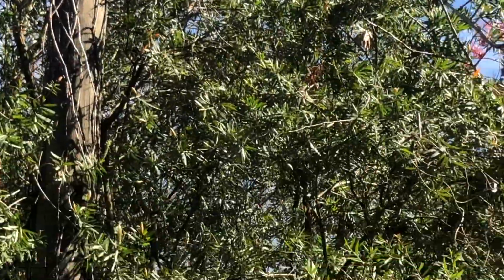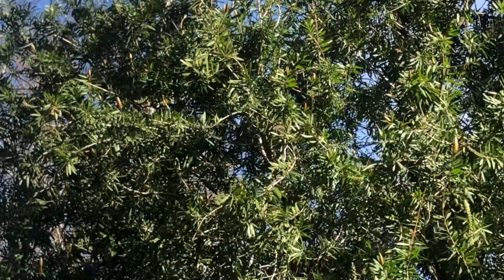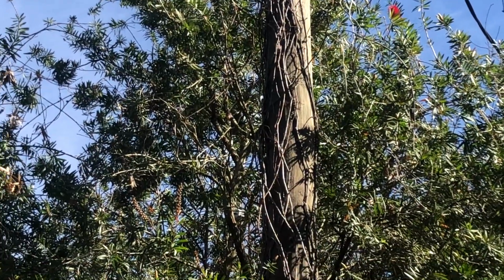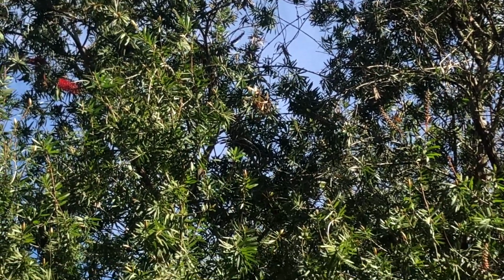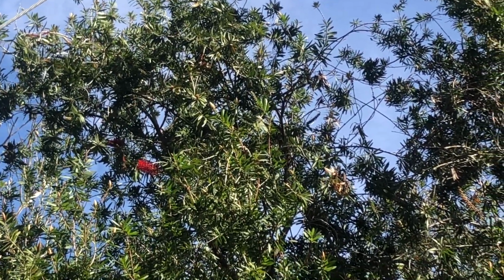It looks like our first bottle brush blooms are starting to bloom now. Most of them aren't even all the way open. There's one there. I've been just kind of looking around the yard, checking out the fruit trees and stuff. Although that's not really a fruit tree, it can be used for teas and stuff. It doesn't have the best flavor. There's natural sugar and stuff in the blooms.